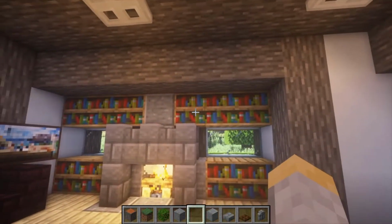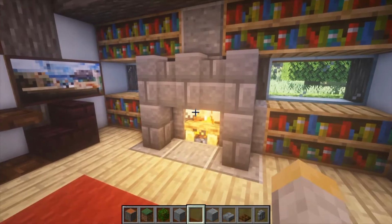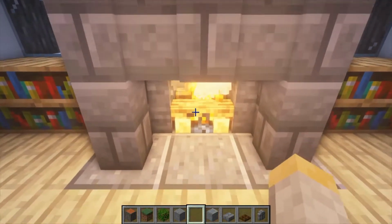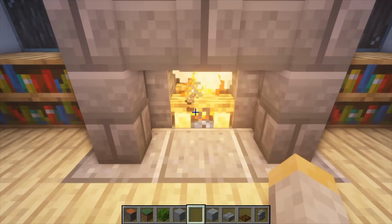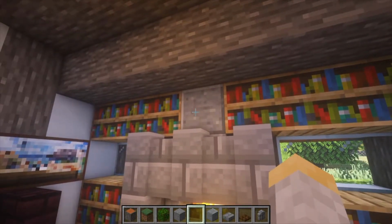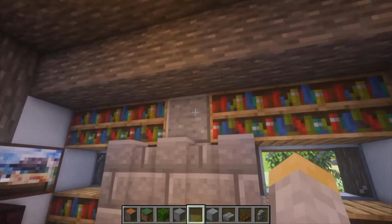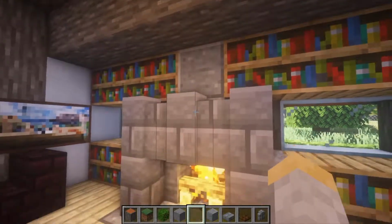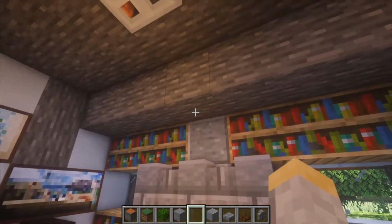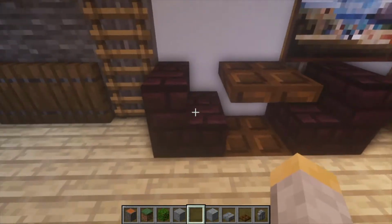Then we got the little bookcases, so the little library kind of area. We got a campfire in there to use as, well, just a fireplace. I tried again to do the little chimney thing. It didn't really work out too well because I don't have too much room to do that. Then we go over here and we got the little kitchen area.